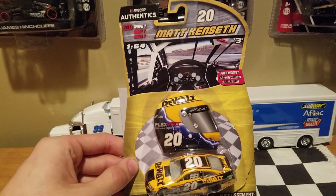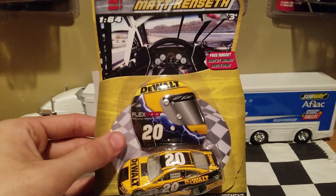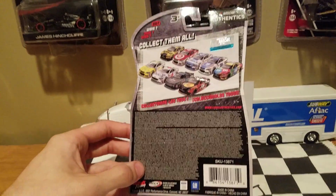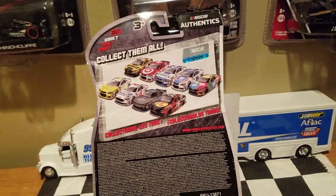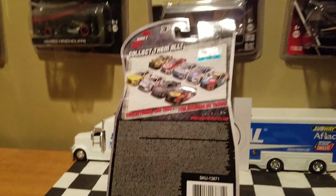But pretty cool. We got the return of this magnet, and I didn't point that out in my Larson review. This helmet's actually a magnet, but we'll get to that very shortly. Really cool box. This is actually the third Matt Kenseth car that we got released in general for NASCAR Authentics, along with the Tide ride from Wave 10, and the regular DeWalt car from last year, Wave 8, I believe.